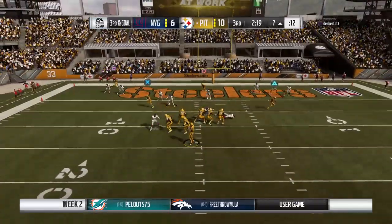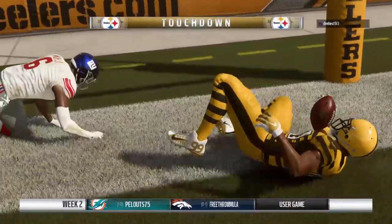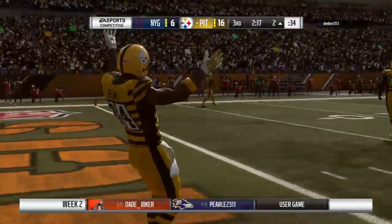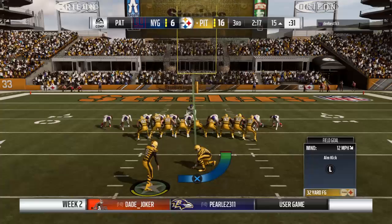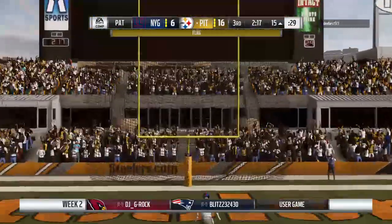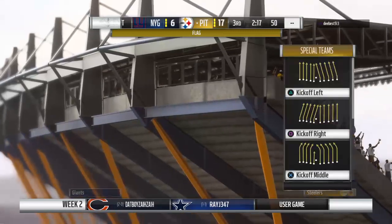Back to throw here. And it's caught. It's Brown. Touchdown, Steelers. Antonio Brown. His second touchdown on the season. And the Steelers find a way to stretch their lead. Extra point put through by Boswell. And his guys will take a 10-point lead.